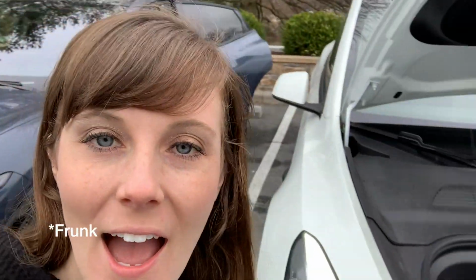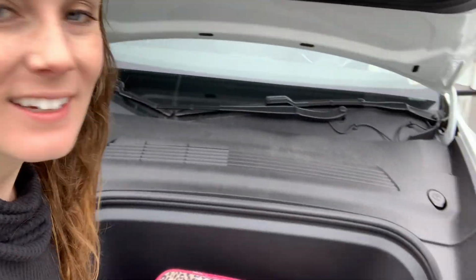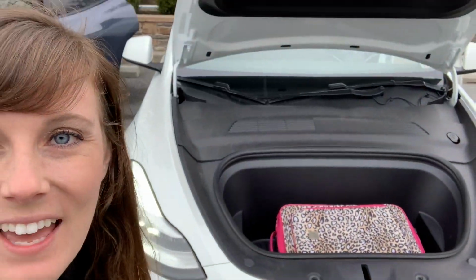Okay, that was really, really cool. I'm super impressed. I didn't think it would hold near that much, but now that we've done it on the Model Y, we need to do it on the Mach-E. And just for bonus points, let's see if anything fits in the front trunk. I have a feeling that this little carry-on will be a perfect fit. You guys, excellent. That fits so well.